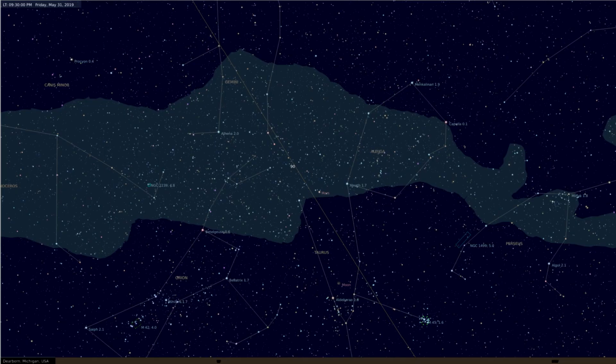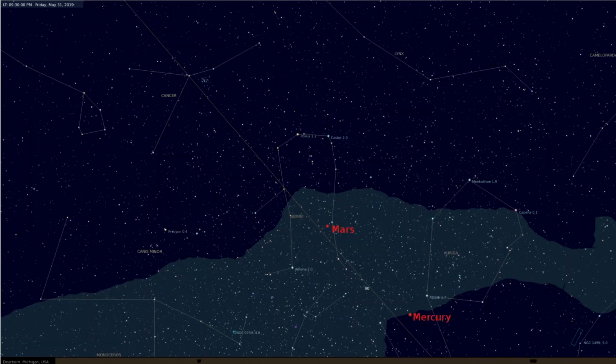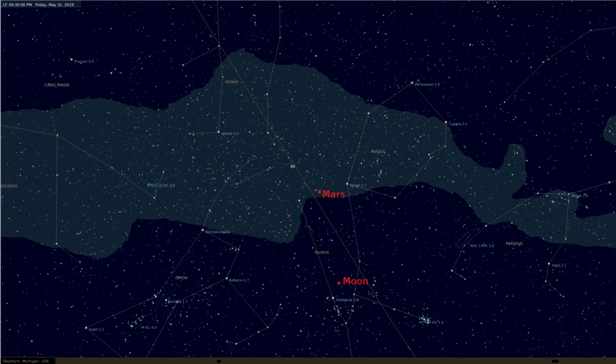Moving on to the planets. Mercury and Venus are both in Pisces in the morning sky 1 hour before sunrise. Mercury makes superior conjunction on the 21st. Mars, we can find it low in the western sky 1 hour after sunset. It's not very bright, only Mag 1.6, which makes it only slightly brighter than Polaris, which is at 2.0. On the 6th, Mars positions itself perfectly between the horn stars of Taurus the Bull.